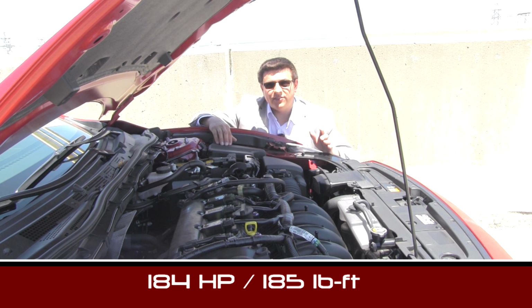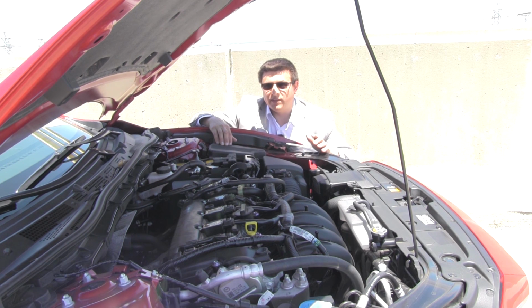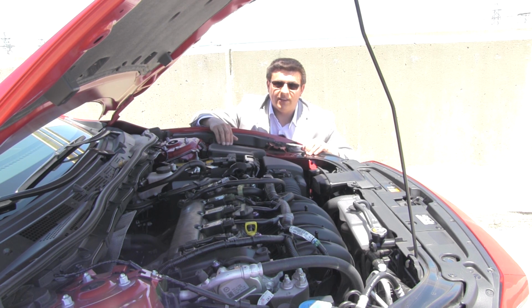When you mate that with the standard 6-speed manual transmission, you get 25 miles per gallon in the city and 37 on the highway. And if you get the 6-speed automatic transmission, which is standard in our iGrand Touring model here, it bumps it up to 26 in the city and 38 on the highway.